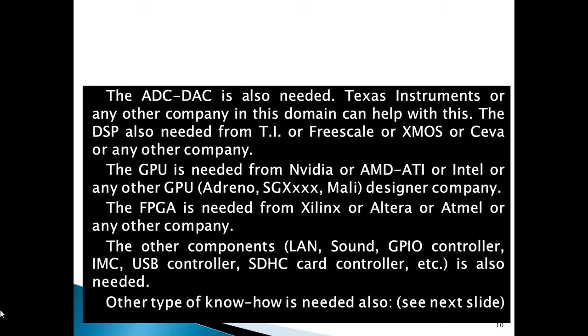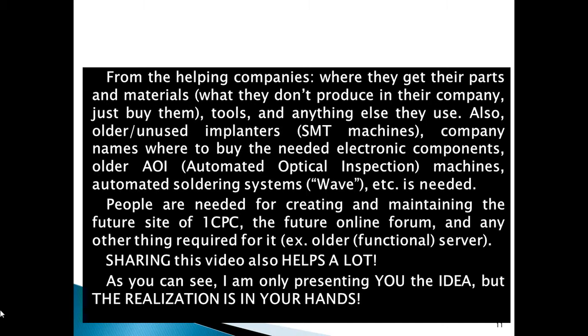The other components, LAN, sound, GPIO controller, IMC, USB controller, HDAC card controller, etc. are also needed. Other types of know-how are needed also. Please see the next slide. From the helping companies: where they get their parts and materials, what they don't produce in their company but just buy, tools and anything else they use. Also older or unused implanters, meaning SMT machines, company names where to buy the needed electronic components, older AOI, automated optical inspection machines, automated soldering systems called WAVE, etc. are needed.